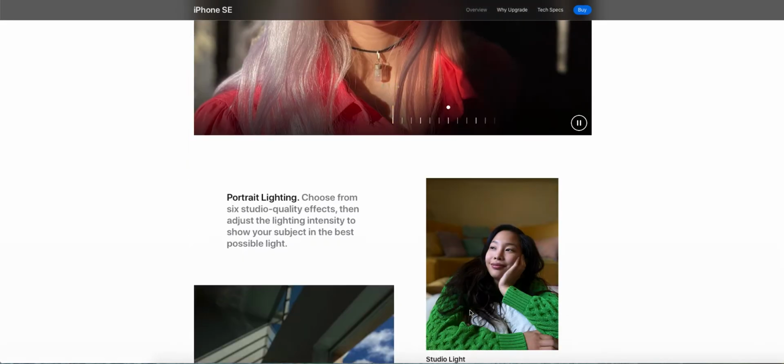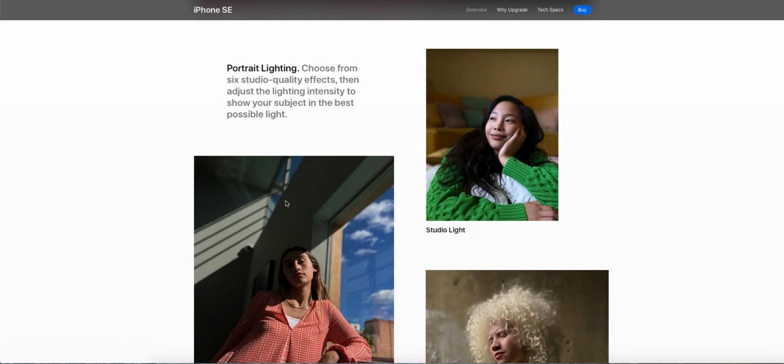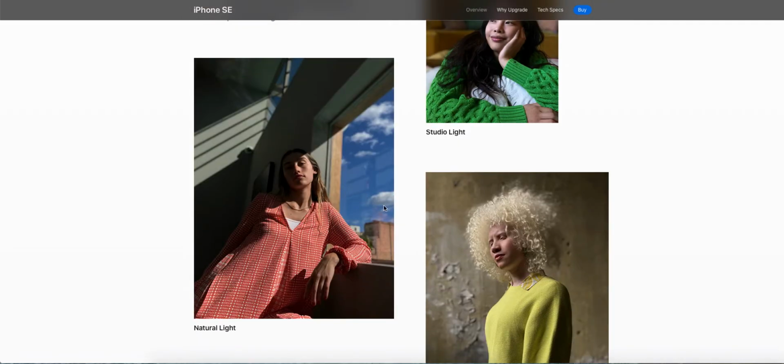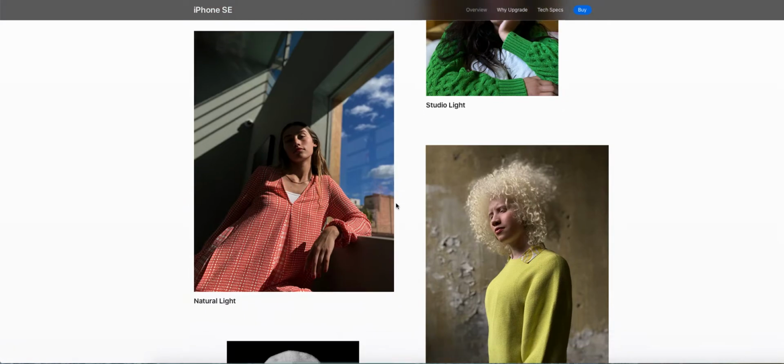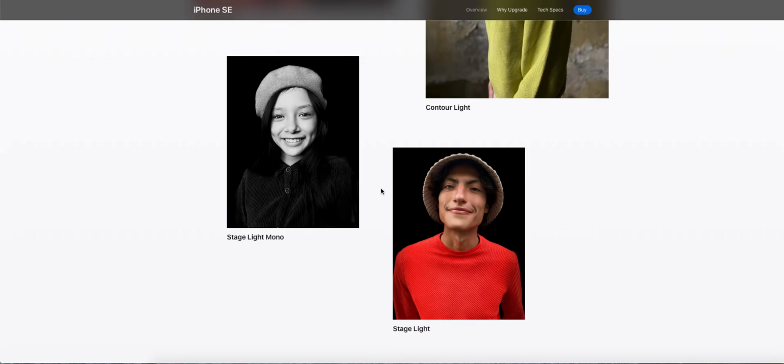So let's keep continuing further on. So this says portrait lighting. Choose from 6 studio quality effects and then adjust the lighting intensity to show the subject in the best possible light. So studio, they're showing a picture of studio light here, natural light, contour light, stage mono, and stage light.